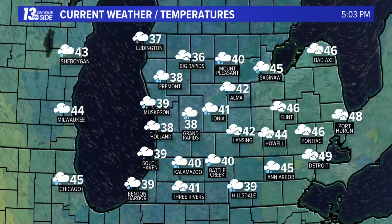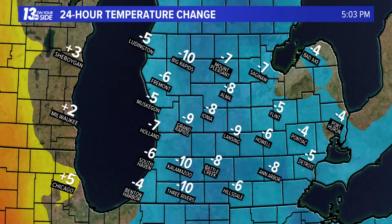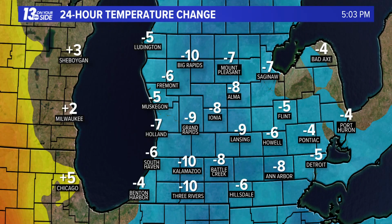Right now, we're in the 30s across the region, 41 over in Ionia, the warm spot, but it is about 5 to 10 degrees colder compared to yesterday at this time. We'll give you a closer look at when those 60s and 70s will arrive coming up here in just a few minutes.